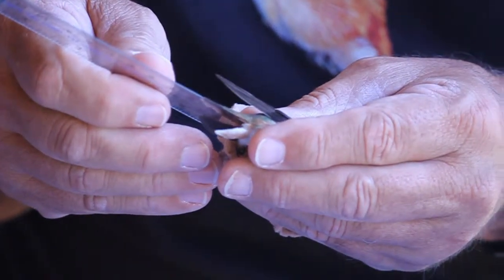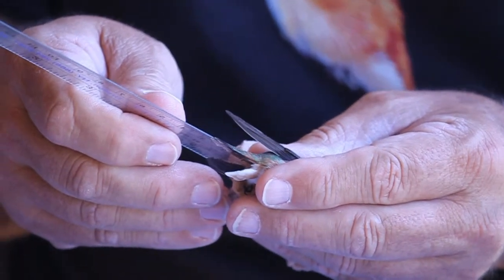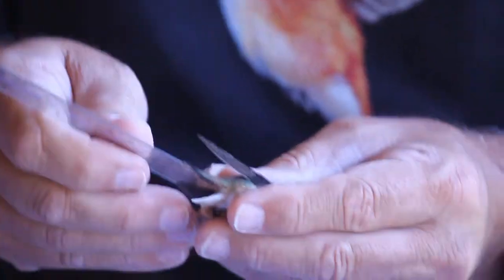How big exactly is a hummingbird egg? Are you able to see that? About the same size as a, what are the little, jelly beans. Jelly bellies? Jelly bellies. Yeah, the size of jelly bellies. Oh, wow. That's cute. A little smaller than a pea.